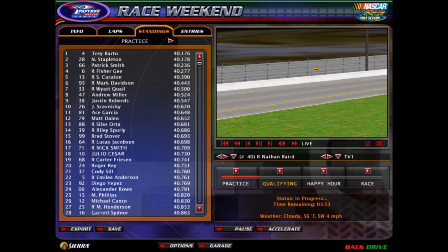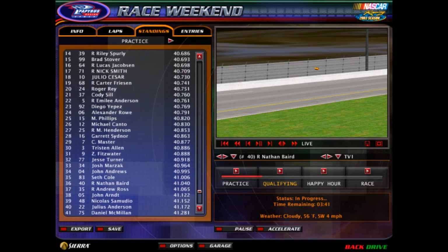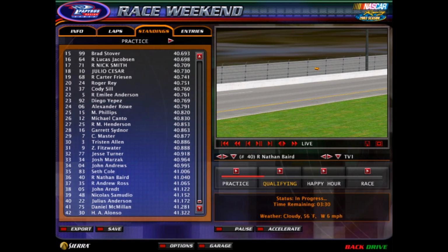And I think Trey Bartow is pretty top notch here at Daytona. Pole position for the Valvoline 400 alongside Nathan Stapleton, Patrick Smith, Fisher G, Sebastian Kukulon, Mark Davidson, Wyatt Quayle, Andrew Miller, Justin Robertson, Jonathan Skivnicki. Our points leader, Nathan Baird, qualified in the 36th position. We'll have to see where he finishes tomorrow. Of course, like I said, it doesn't really matter where you start for this race, but that could affect the championship run for him in that number 40 machine.